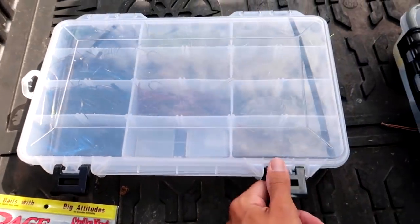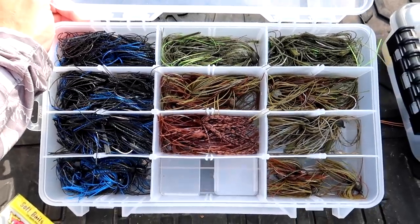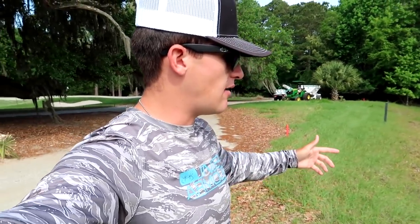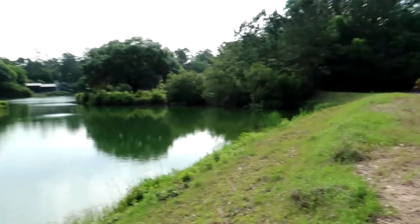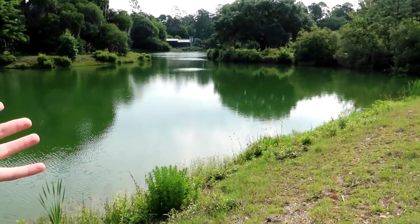So let's go ahead and show you guys what we got in the jig box and what we should tie on. So the biggest thing when picking out your color is, what is the water clarity? What are we fishing today? And I'm gonna show you guys this pond. So recently this pond has actually been really dirty. The water's been super murky. There's a dead algae bloom, and they also cut down a lot of trees along this bank over here. And ever since then, the water's just got really dirty.